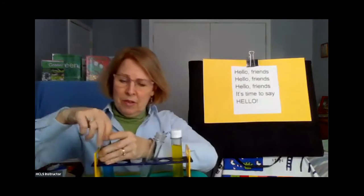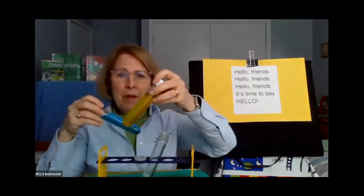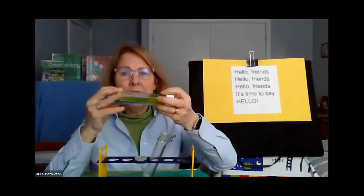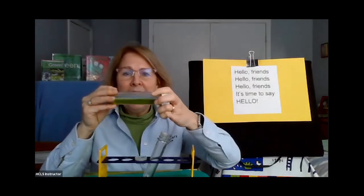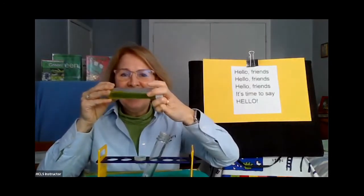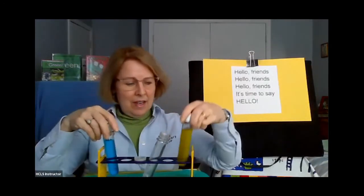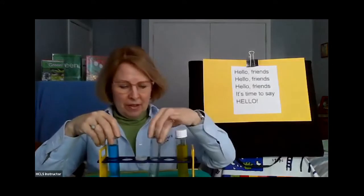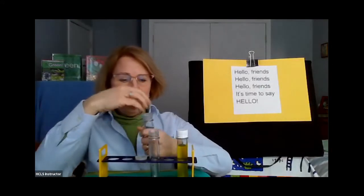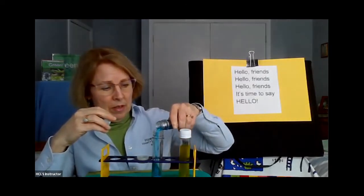Let's see, the lid's on really tight. If you hold them up, we look at them together, we can see that separately, we can see their colors. But if you look through them together, do you see how they've changed? It looks green when the light passes through both the blue and the yellow. And what if we pour them together? Let's try that. I'm going to take a little bit of the blue and pour it into this empty tube.